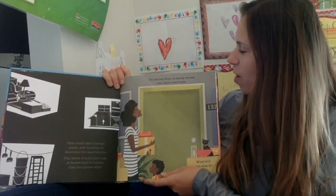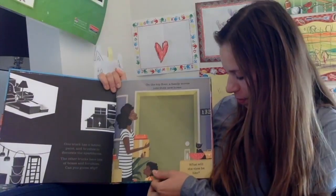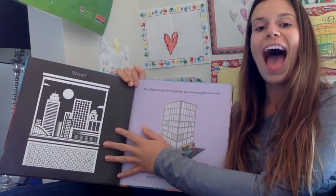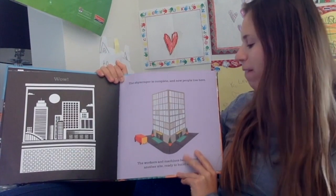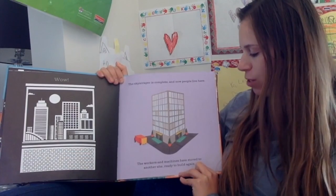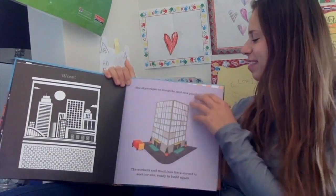On the top floor, a family moves into their new home. What will the view be like? Wow! The skyscraper is complete, and now people live here. The workers and machines have moved to another site, ready to build again.